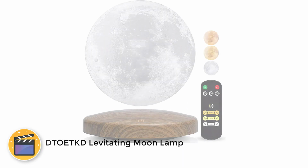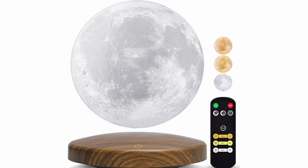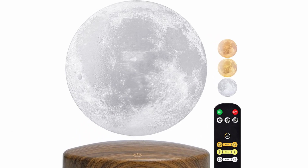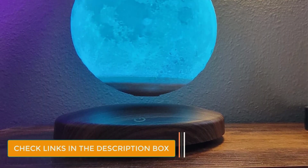Number 4. Toque Levitating Moon Lamp. We have one more levitating moon lamp to offer you from Toque. This unit is also quite premium, but offers a simple yet elegant design. If you are looking for an eye-catching showpiece for your living room, you will definitely like the Levitating Moon Lamp from Toque.